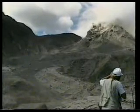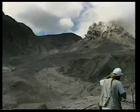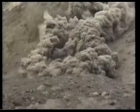By April 1996, the dome formed a small mountain. A new and deadly phenomenon started. Large pieces of the dome fell off, disintegrated, and formed avalanches of hot lava fragments and ash. These avalanches are known as pyroclastic flows and are the most dangerous kinds of volcanic phenomena.